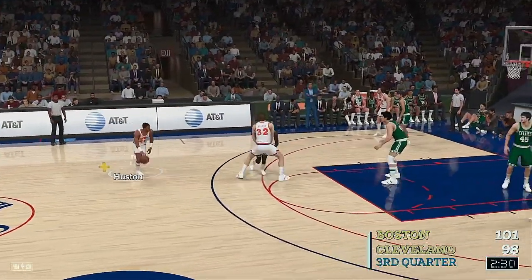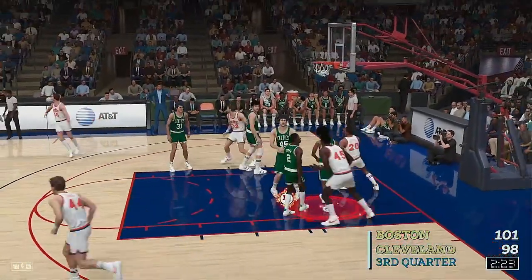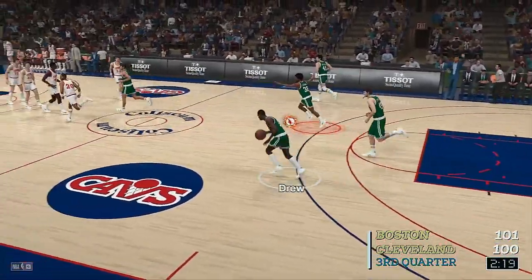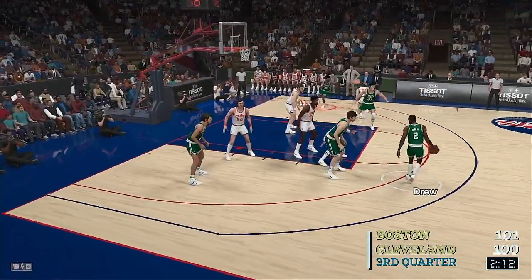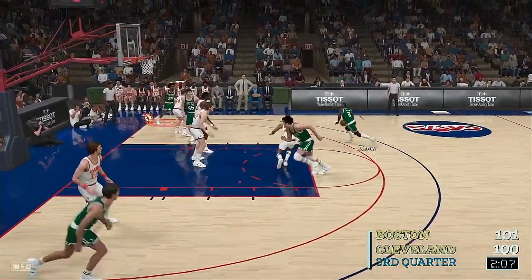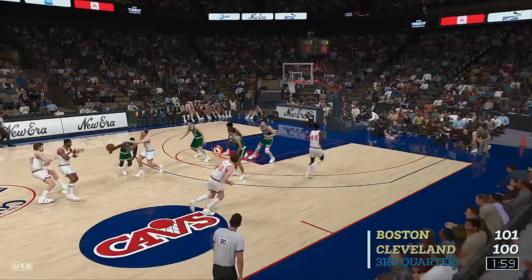Here's Houston. And he uses the glass on the layup. Houston's got his second basket of the night. Works his way in there. Houston with no fear. Here's Drew. 10 points for him. That shot, no good. Some solid defense from Johnson. Was the pass to Ainge.